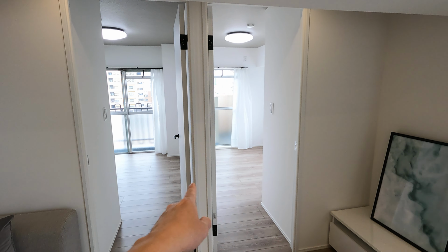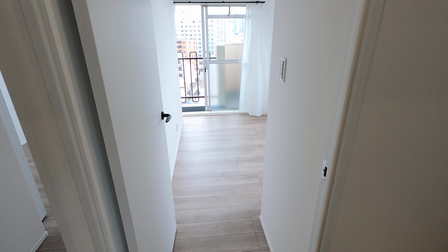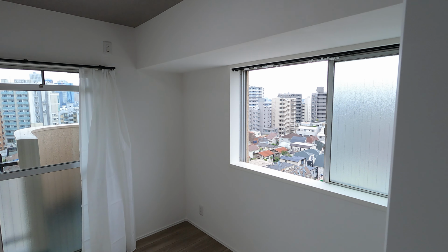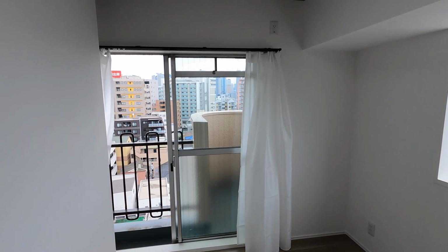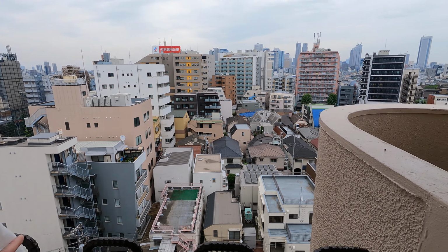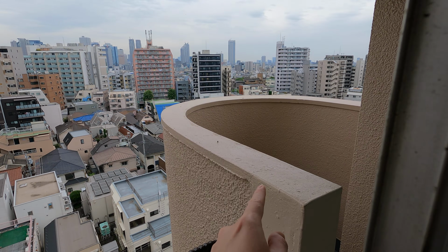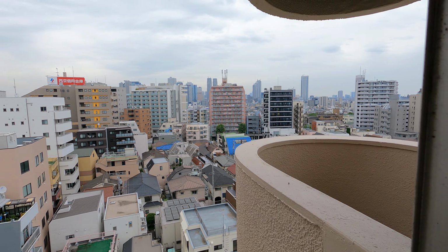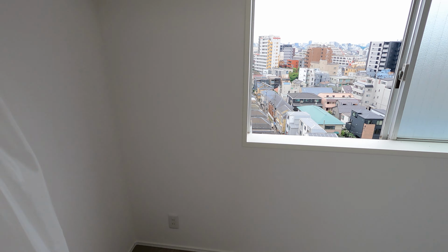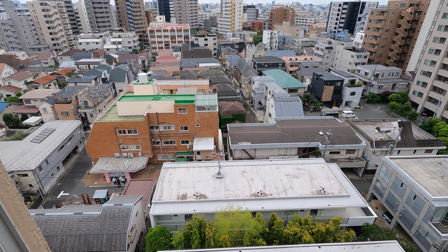The second one, and then the third one. There are also two windows. It's very nice. You can see the view from here, and we also have a small balcony here. And this is also the same view as before.